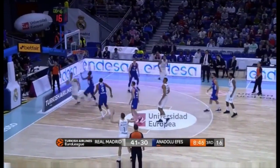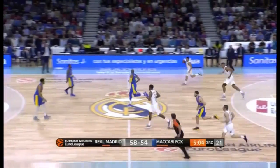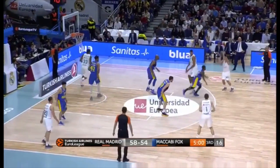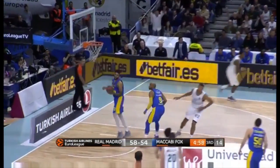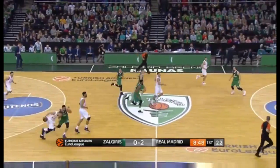Can't get it though. Capasso takes advantage, gets to the basket. And Tavares comes up with a rebound. Madrid trying to open things up here with a 4-point lead with 5 minutes to go in the third quarter. Trying to get Maccabi out of it. Capasso again, one more time, and Capasso drops, and he'll put up the shot which comes back to Doncic.